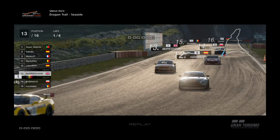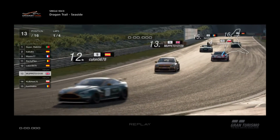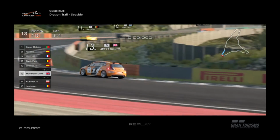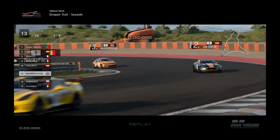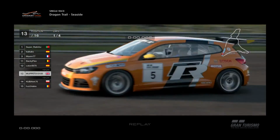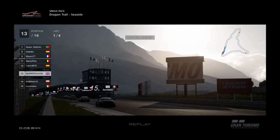So trying to learn about the car, trying to see what we can do on this track, and only having one lap to do it in. Didn't go well, but we've got 4 laps in this final to do, so let's see how we get on. It's a rolling start, as you can see, coming around the bottom up onto the straight. Things are going to start kicking off.